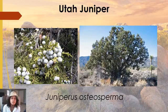It is also known as Ginepro, Italian for juniper, Ginevra, an Italian form of juniper, and Ginny. These are all other names that refer to the juniper tree. In terms of the species, osteosperma is Latin for osteo, which means bone, and sperma, which means seed. So it literally means bone seed or hard seed, and that's calling for the seeds that are found in the cones. They're generally pretty hard.